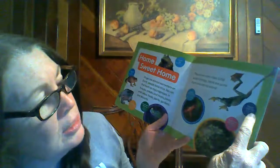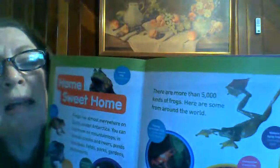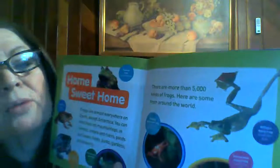And a Wallace's flying frog from Southeast Asia. Looks like that frog's jumping really high. I guess that's why they call it a flying frog. And look, if you look between its feet, it's got webbed feet. It looks kind of like bat wings, doesn't it? I bet that's why it can fly.